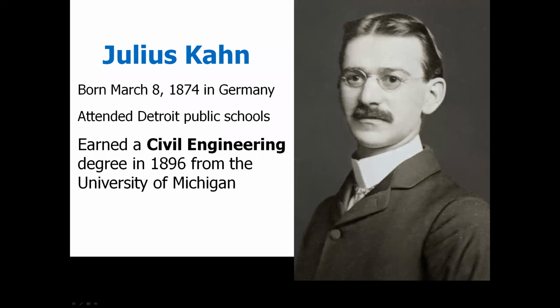But here's Julius. Julius is a German-born immigrant. He was born in 1874 in Germany, came with his family to the US in 1881, was educated in Detroit schools, and to a great part owes his college education to Albert, who at the time was working and earning enough money that he could afford to help pay for Julius's education at U of M, where he became a civil engineer.